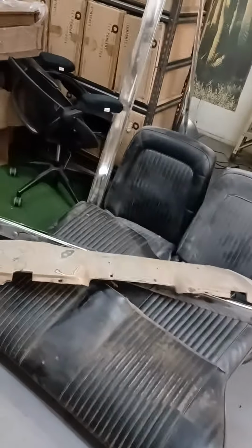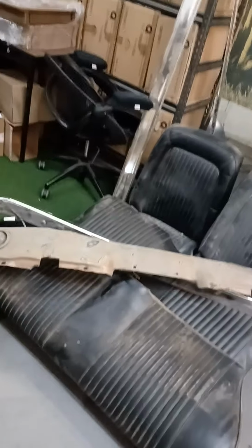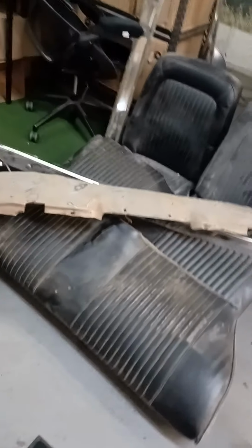Oh, that may not look like much to you guys. That looks like a bunch of dirty junk, but those are original seats. That's an original bumper. That's an original valance. It would have taken thousands of dollars to replace. Now, not all this is original. Like those chrome pieces, I believe they're reproductions. But it would have taken thousands of dollars to replace those seats, to try to get original stuff and then get them redone. And anyway, let's put this battery in and see if we can get this puppy started.